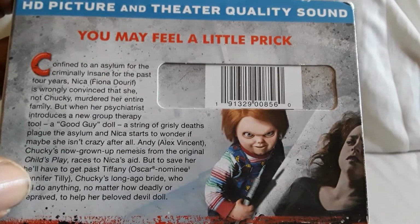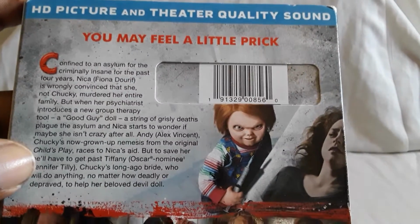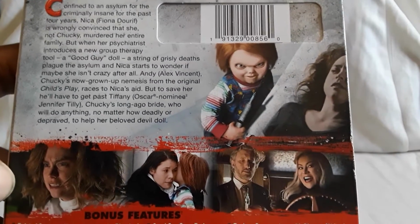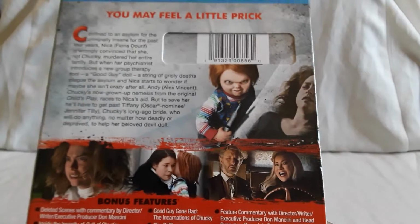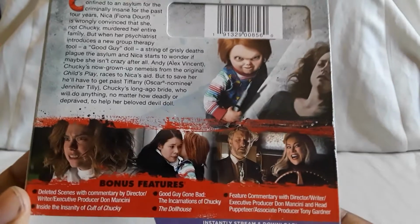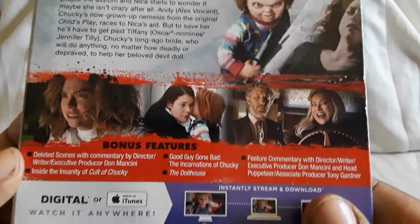So here's the story details. And you have Jennifer Tilly, who also becomes a doll. She's someone that knows him or is a fan of his. And then they have some really good banter together. And then you have, what is it, Sita, where they have a kid. Oh my gosh, that was out there. Here are the bonus features.